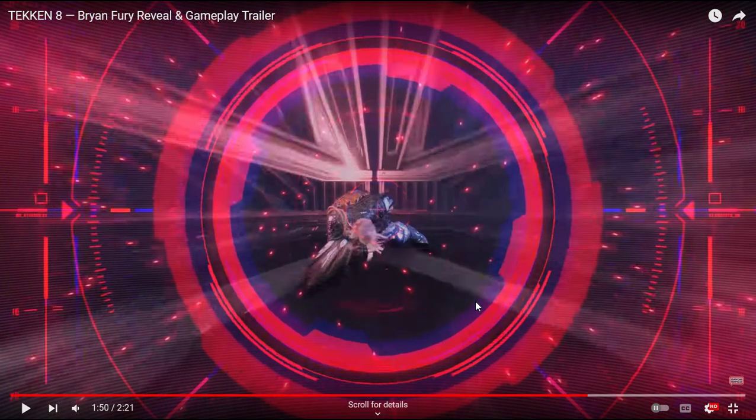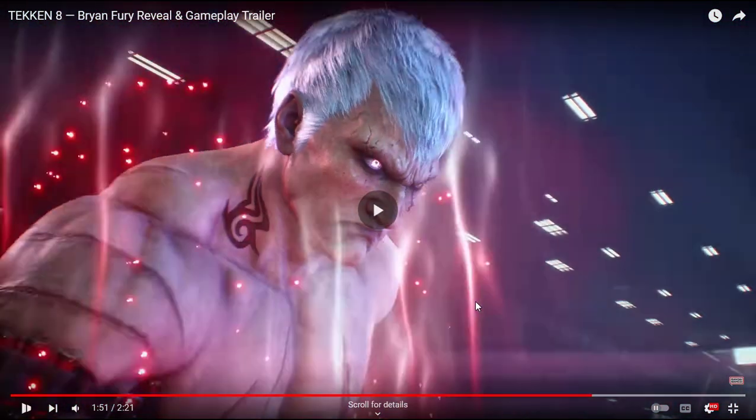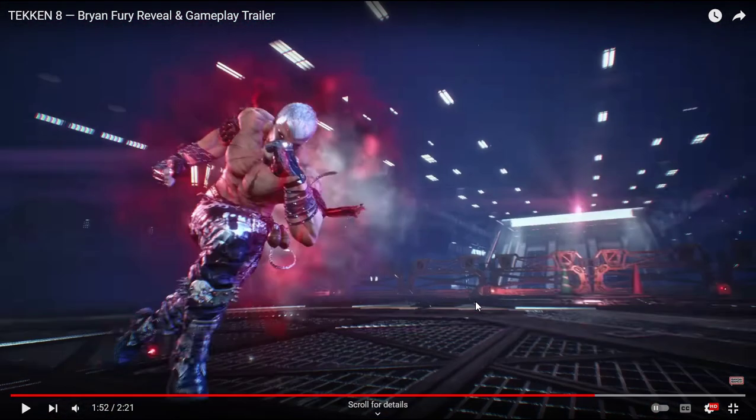Now this is just embracing his cyborg side, and I really love this. So it zooms out of his eye. Now this is the most menacing I think anyone's ever seen this character, period, point blank. He looks like a literal absolute demon.